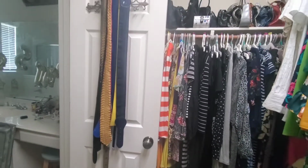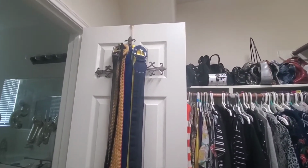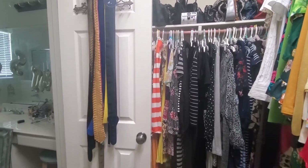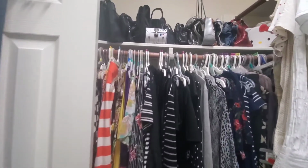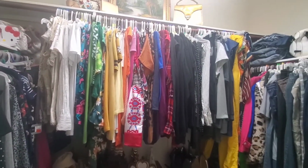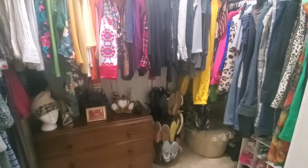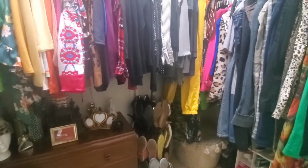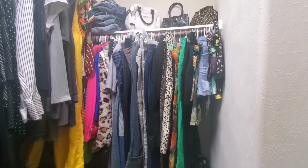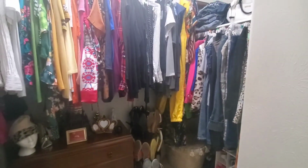And I put the belts on this thing just for now, guys. Like I say, this is not a permanent fixture, but it works for me now. I try to color code my clothes. That by itself was like, you know what? Just let it be cute and let it hang properly. So, for the most part, I'm really happy with the way it turned out.